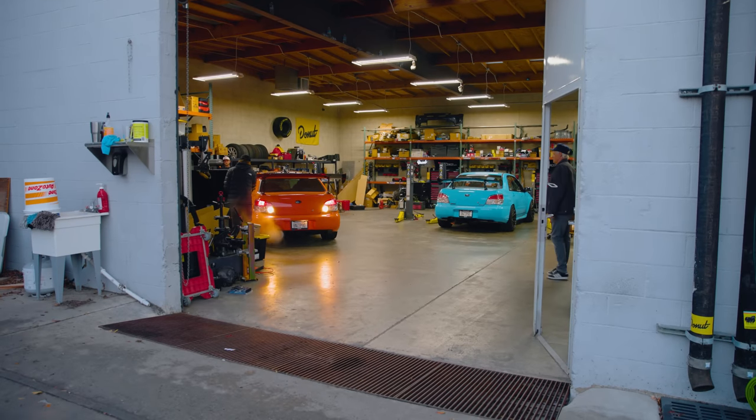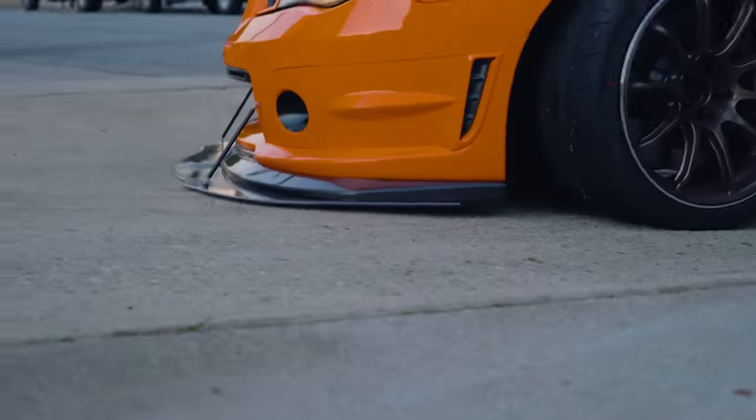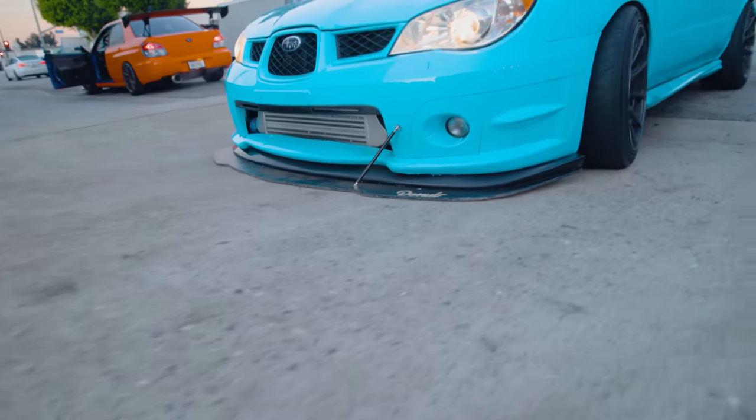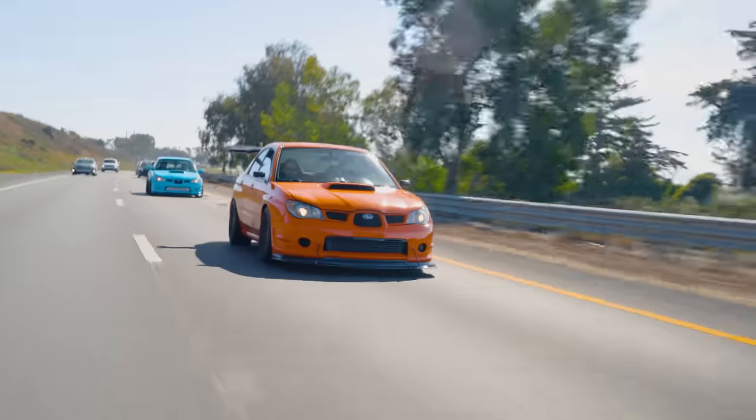However, we might get the full benefit of those expensive parts at a bigger track. A track with longer straights, with more dynamic elevation, with higher top speeds. A track like the world famous Sonoma Raceway.